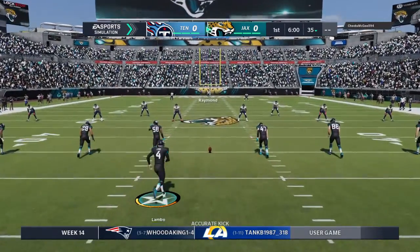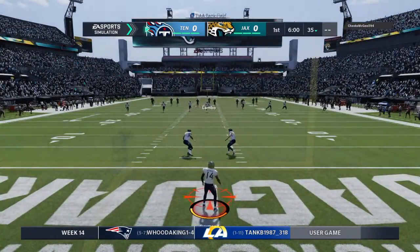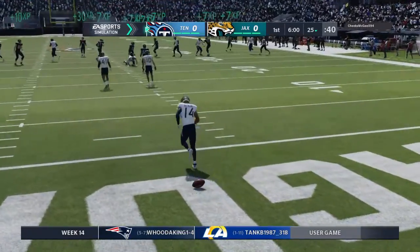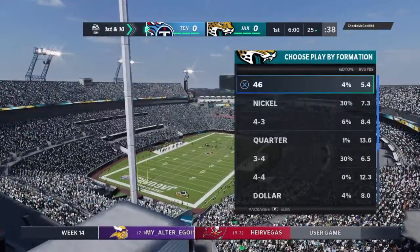Two teams trying to stake their claim to postseason football. Week 14 of the NFL is underway. And this carries into the end zone. And this will go as a touchback, and they will begin things at the 25.